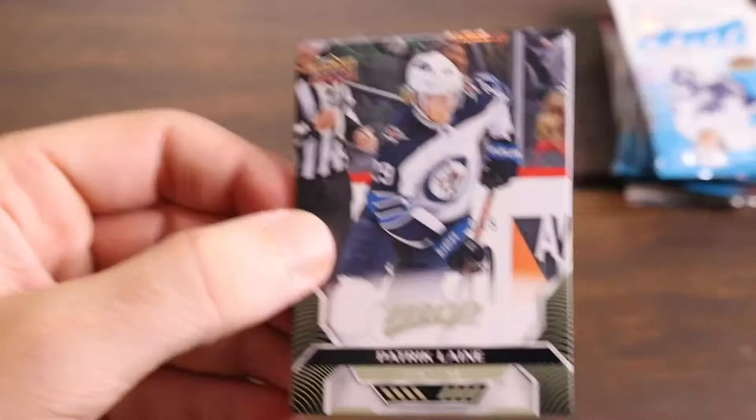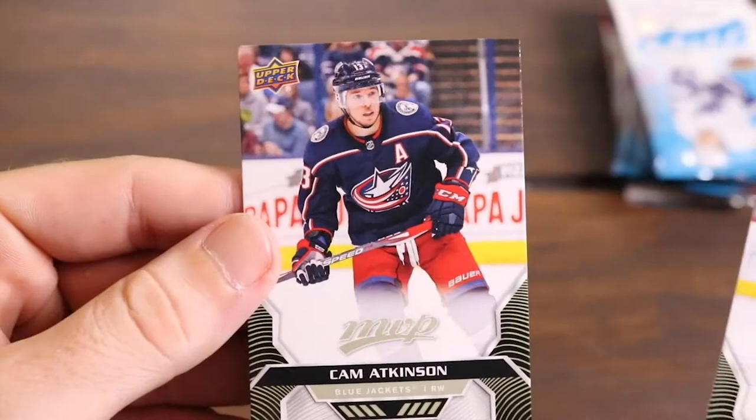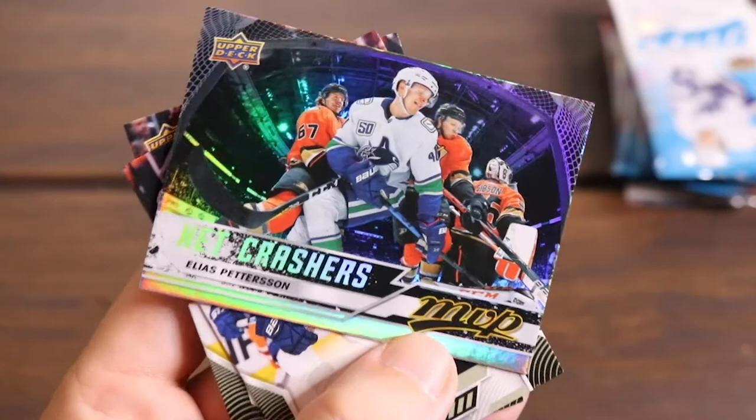Patrick Laine starts this one off. Marcus Johansson. Here comes another one. Tyler Seguin. I think we got that one earlier. The MVP insert. Jeff Petry. Petry there. And then Cam Atkinson. Keeping it moving. Filip Forsberg. Pekka Rinne. Here's another Netcrashers. This time we have Elias Pettersson. Really cool card there. That camera angle from back in the net. Bo Horvat, and then Alex Ovechkin.